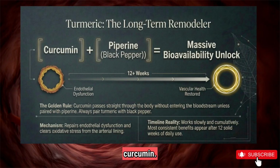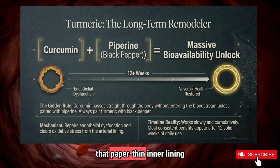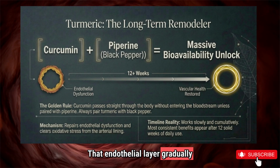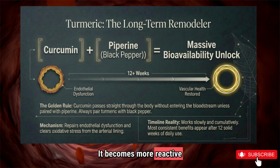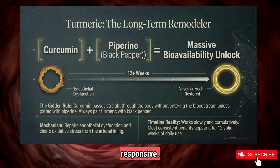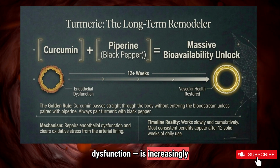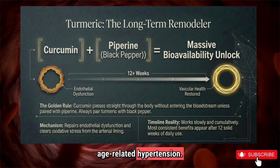So let's be precise. The active compound is curcumin, and curcumin works specifically on the endothelium, that paper-thin inner lining of your arteries. That endothelial layer gradually becomes less functional as we age. It produces less nitric oxide. It becomes more reactive to inflammation. It becomes, in clinical terms, stiffer and less responsive. This process, endothelial dysfunction, is increasingly understood as one of the central drivers of age-related hypertension.